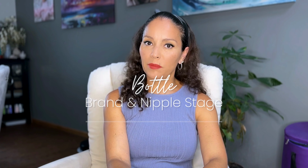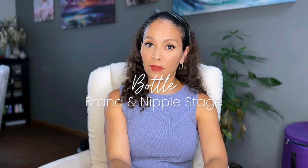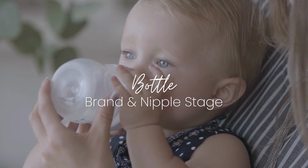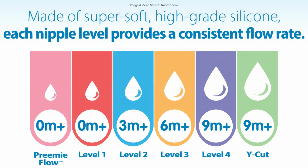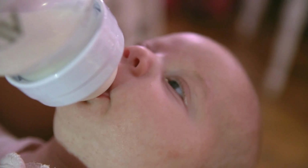The other thing that you should be aware of is that you have to use the right brand of bottle and also the right stage of bottle. Depending on your child's age, whether your baby is a newborn or a little older, the baby bottle's nipple should be different, because the flow of the milk or formula is important to control how much gas enters your baby's stomach.